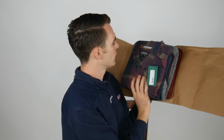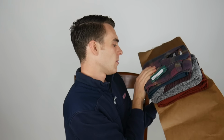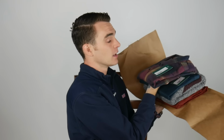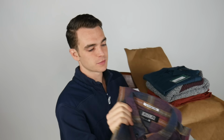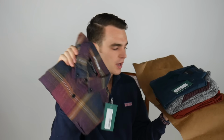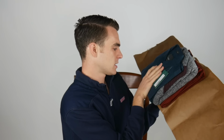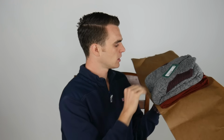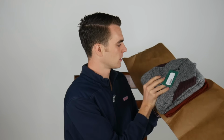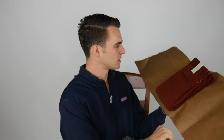So here we have Ezekiel. All we have is now lightweight flannel. I love fall. I mean, fall is my favorite time just for materials, layers, color palettes, and so I'm digging this one. 01 Algo. This is a jasp shirt. Here we go. Oh yeah, look at this cardigan. I just love the fabrics, the textures, the materials.